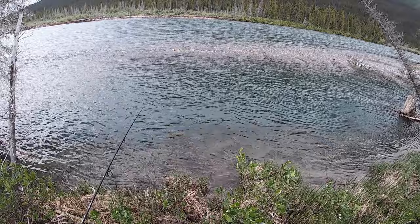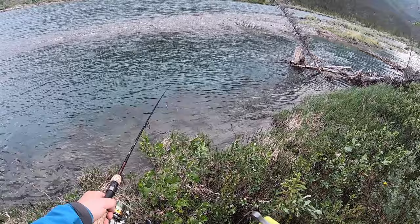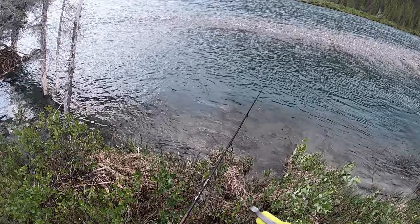So this is the kind of spot I look for grayling. You can see a little back channel here, and then it's kind of coming over on this riffle here. So it's a pretty deep area, and there's some cover there. You can see some roots and stuff there, and some debris. So I'll try a cast here.